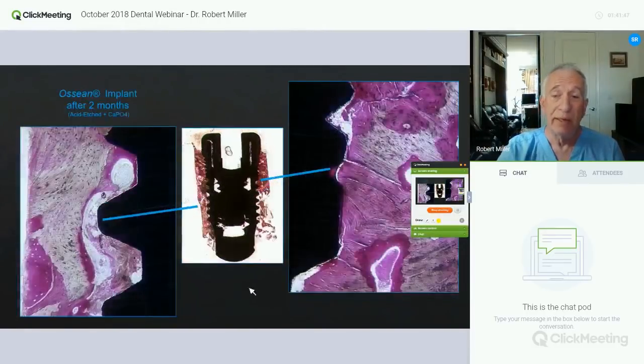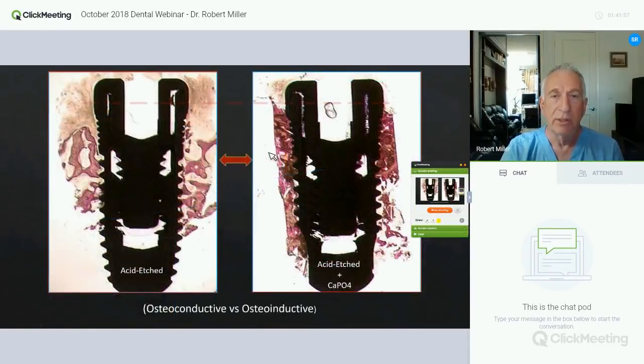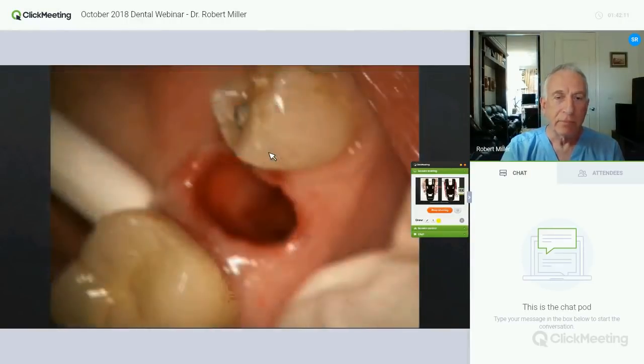We see something dramatically different. Look at the bone remodeling around the threads. Look at the percentage of bone to implant contact. In fact, look at the crestal bone position. Dramatically different in the same patient. This is the power of a calcium phosphate material. And if it's good on an implant surface, it's certainly good for me in my graft complex.